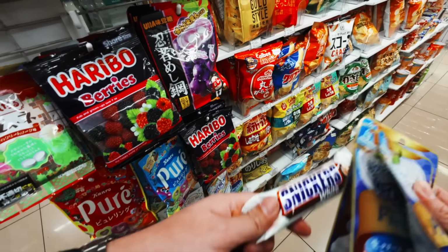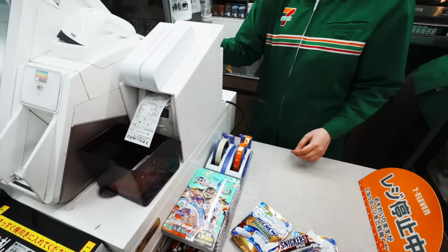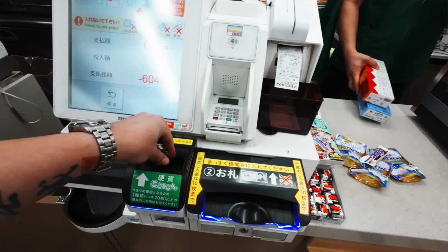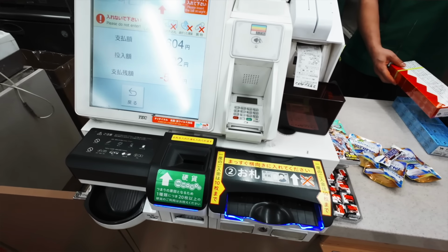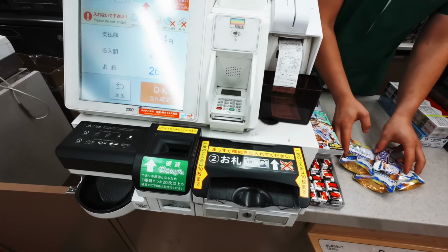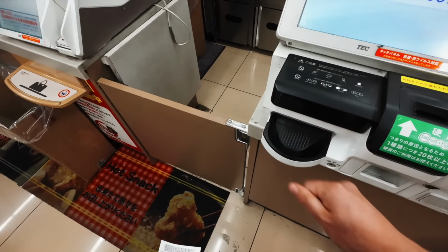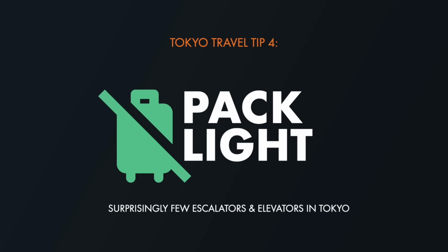Grab what you want to buy, head to the cashier, and when they scan all of your items, don't even count your change. Literally dump every single coin you have into the coin reservoir, and it'll automatically deduct what your items cost, and then consolidate the rest into the smallest number of coins it can to return to you into the change bowl. Freaking awesome. My final tip is to consider packing light, because you will be shocked by how few escalators there are throughout their incredible transit system.